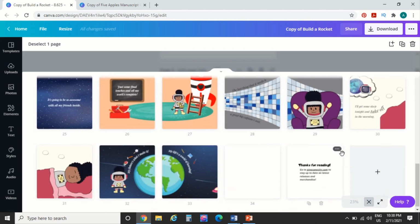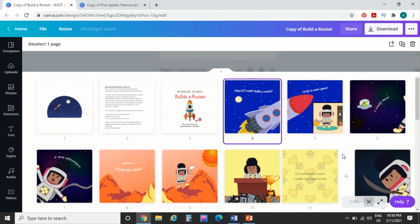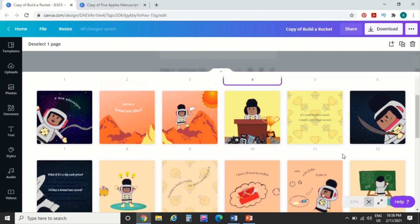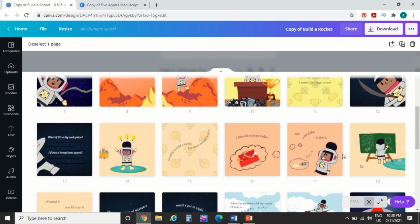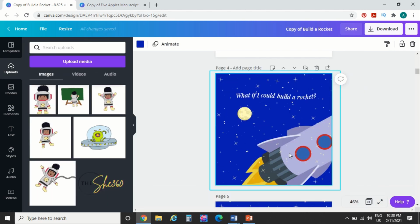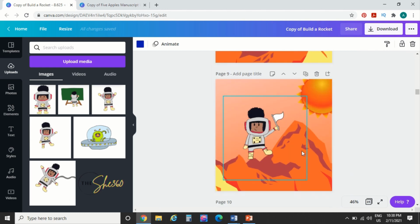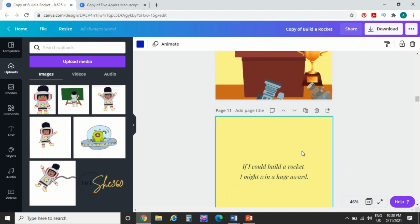So you can see here, you can get quite creative with how you illustrate your story. This is one of my favorites as far as illustrations are concerned. It's called Wannabe Wanda Builds a Rocket, and we'll recreate this one here where she is planning out her little rocket ship. So let's go on down and I will show you.